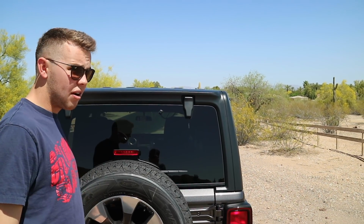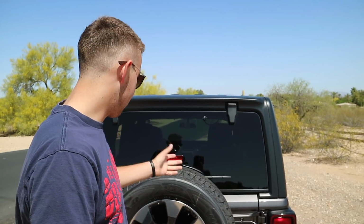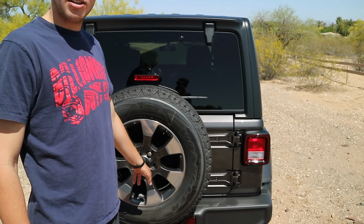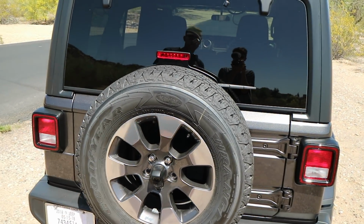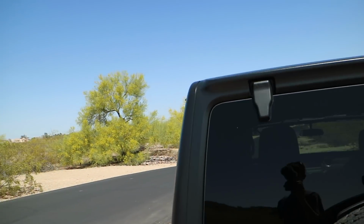And when I first saw that, I thought it was going to be kind of a pain in the butt when you have to take off the spare tire if you get a flat. But actually, you get a torque wrench right here to unlock it, and then this comes off, and then you can pull the tire off. So it's not a big deal. I thought it was going to be kind of a pain, but it's not.